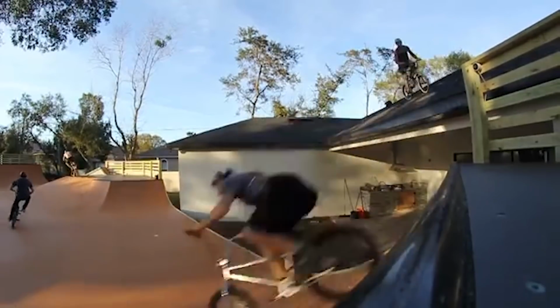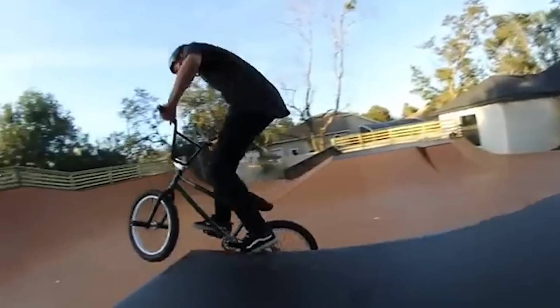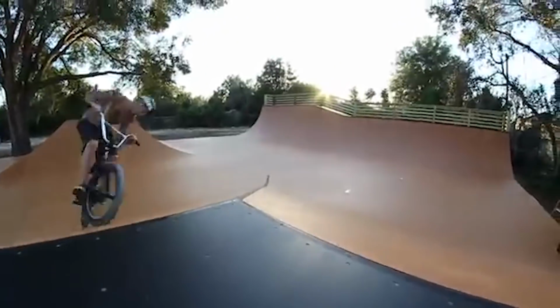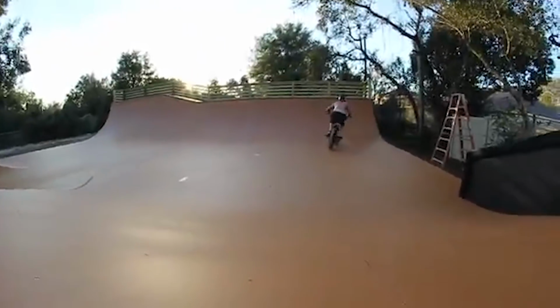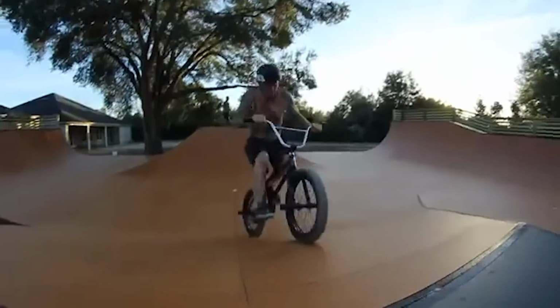Definitely wouldn't be opposed to having a skate park like this in my backyard. I feel like this is a pretty happy medium when it comes to size, which I think is perfect. I don't think it's too big. I don't think it's too small. It would be a lot to maintain, again, because it is wood, but it looks like everything here is made of Skatelite. I think this is a really cool skate park.